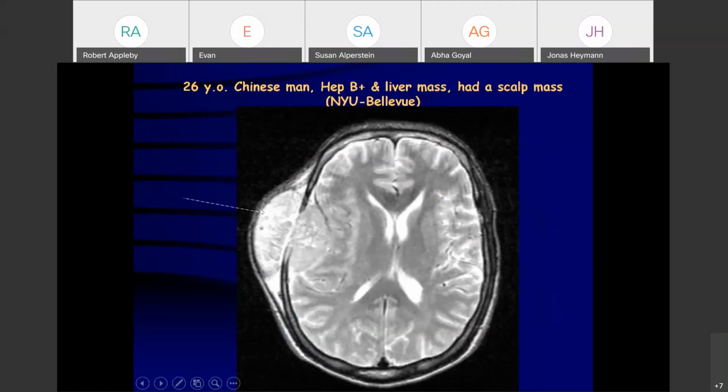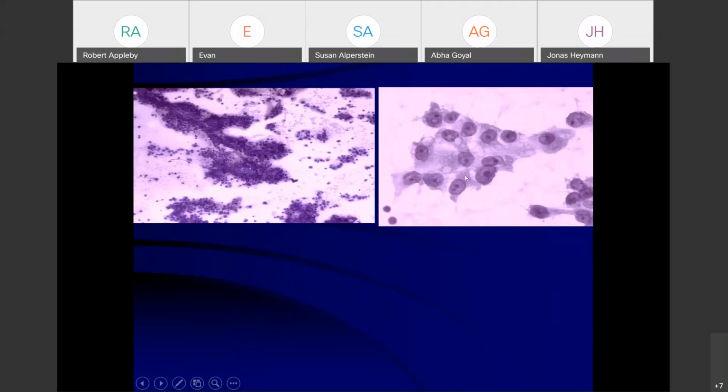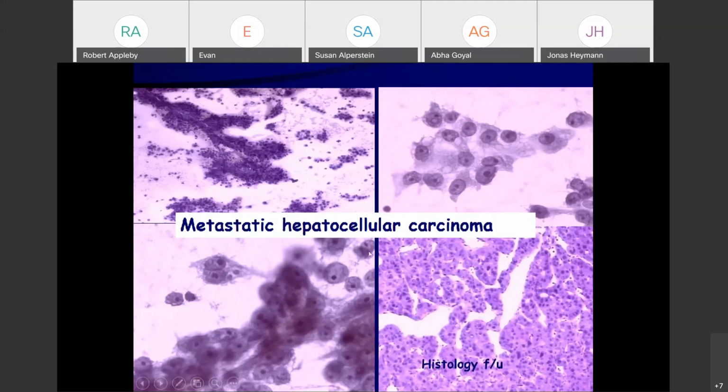Head and neck. Here's a skull, Chinese man with a liver mass. Now I have a scalp mass. This looks like hepatocytes in the wrong place. You have liver in the skull. Metastatic HCC.